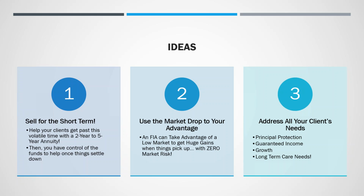Help your clients get past this volatile time with 2-year to 5-year annuities. Don't take it as a loss. You might think, hey, there's no commission in that. The commission is small with this. Well, there are so many good rates on 2-year, 3-year, 5-year annuities right now. And what that allows you to do is take control of the funds once things settle down.